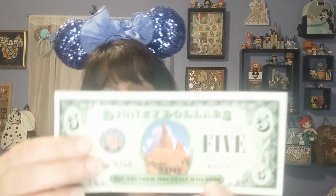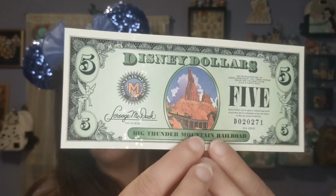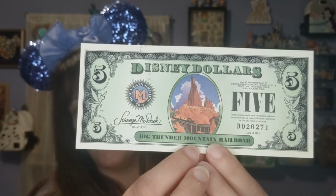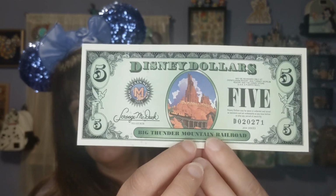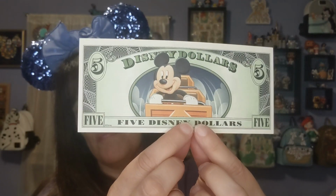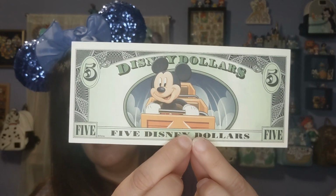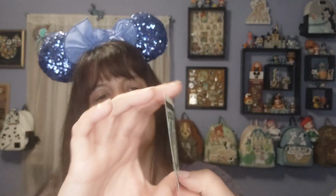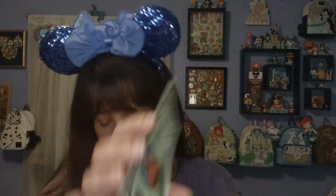And then what they came out with for the 5 was the other mountain. So here we have Thunder Mountain, and it was for number 5. That was really cool. And of course, there is Mickey on Thunder Mountain. He's ready. He's having fun. But I love this. Such a cool series.